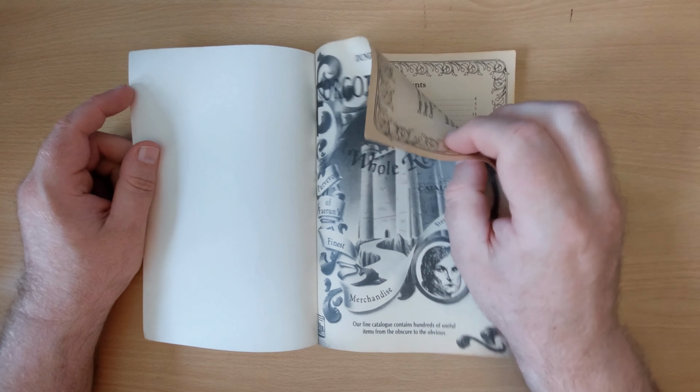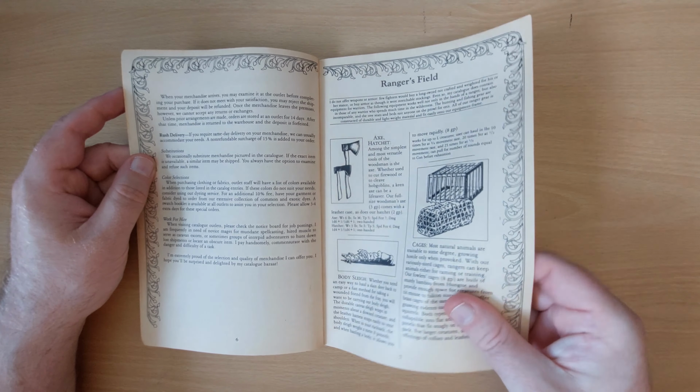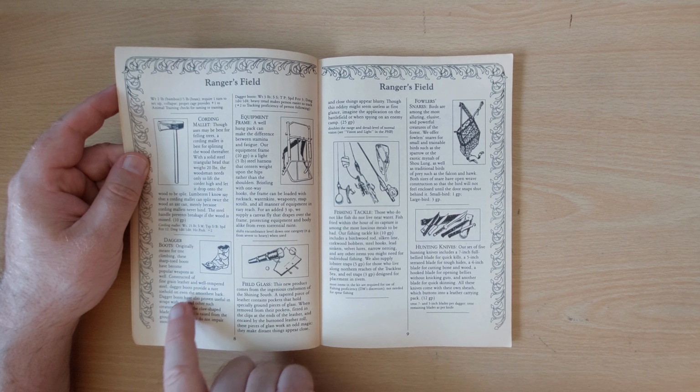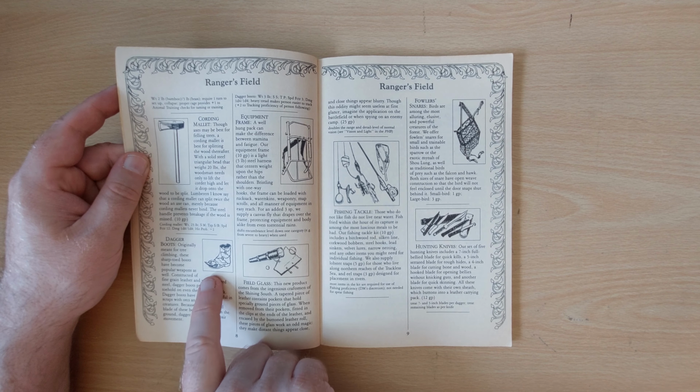Inside, we've got the contents page and notes from the designers, words from Aurora herself about how the Emporium works, and then we're straight on to sections. So we've got rangers, field stuff. We've got simple things like hatchet backs, a body sleigh, different cages for trapping, cording mallet, equipment frames, field glasses, dagger boots, meant for climbing trees.